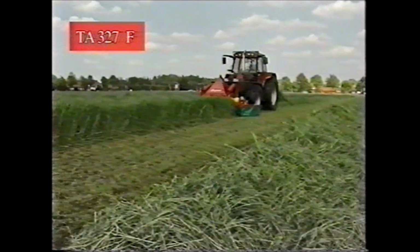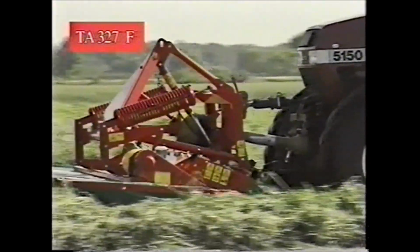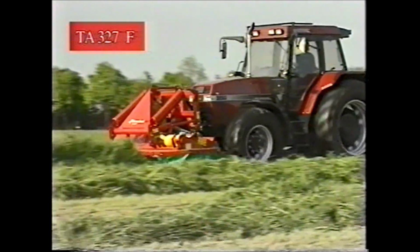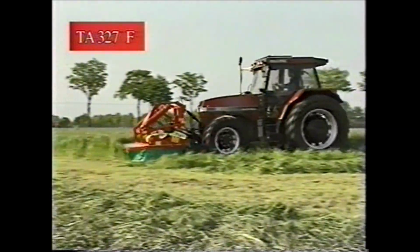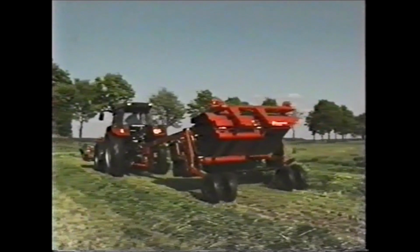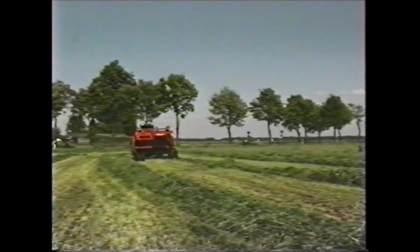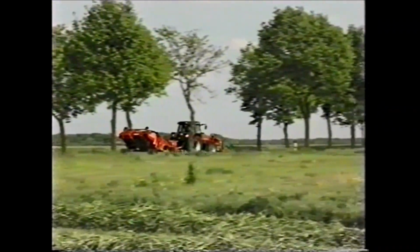On the front-mounted model, TA327F, the strong suspension will ensure that the machine always follows ground contours. The large clearance is remarkable. No problems with grass catching the machine when turning on the headlands. A working width of approximately 6 meters can be achieved with this machine combination. The transport width, which is kept below 3 meters, fulfills the requirement of the European road traffic regulations.